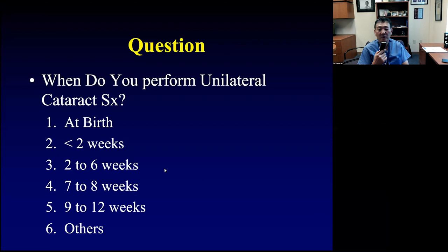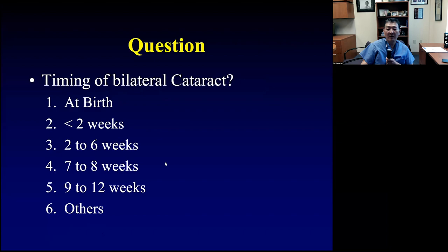Okay, next, I would like to ask timing of bilateral cataracts. So if it's a bilateral cataract that's visually significant at birth, when do you do the first eye? I know in some countries they do both eyes at the same time, but for this question, when is the time of the first cataract surgery? At birth, less than 2 weeks, 2 to 6, 7 to 8, 9 to 12 weeks for bilateral cataracts. The answer, it looks like it's about the same. 2 to 6 weeks is the most common, and then 7 to 8 weeks.